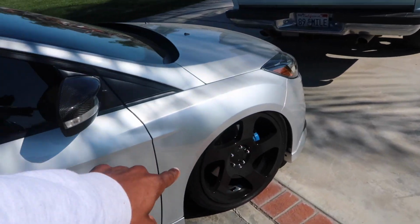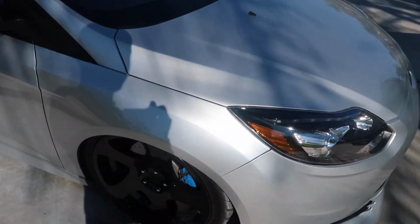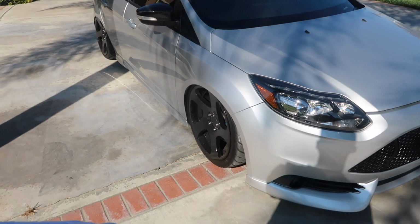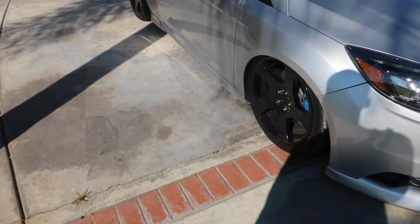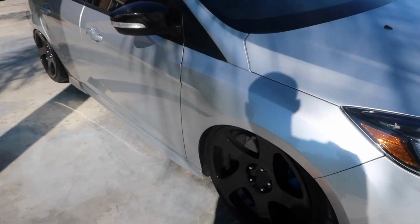Oh wow. So first things first, these wheels are for sale. Now, I posted these on IG. It was literally just a thought, and then I pretty much ran with it. So these wheels are for sale.